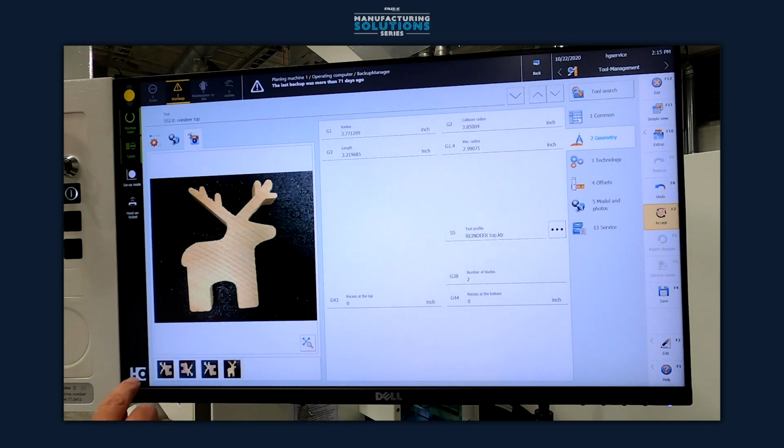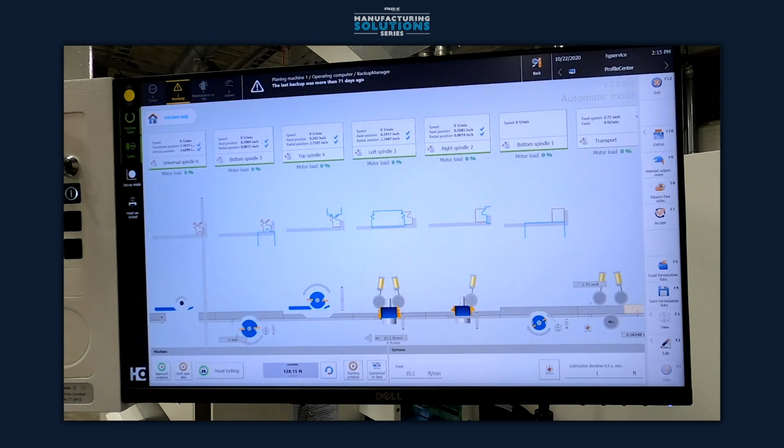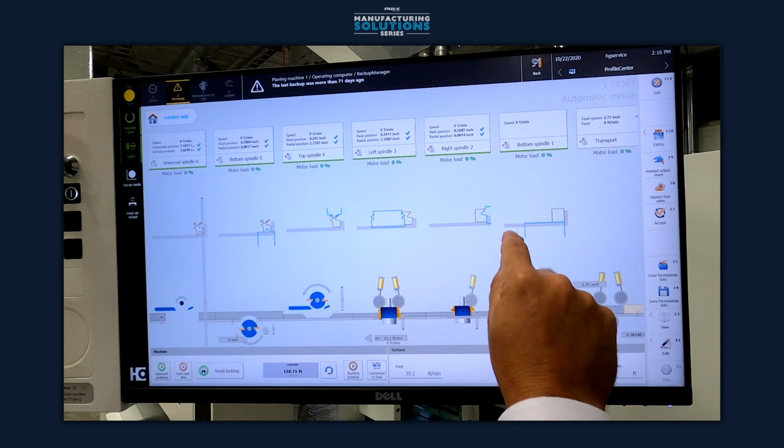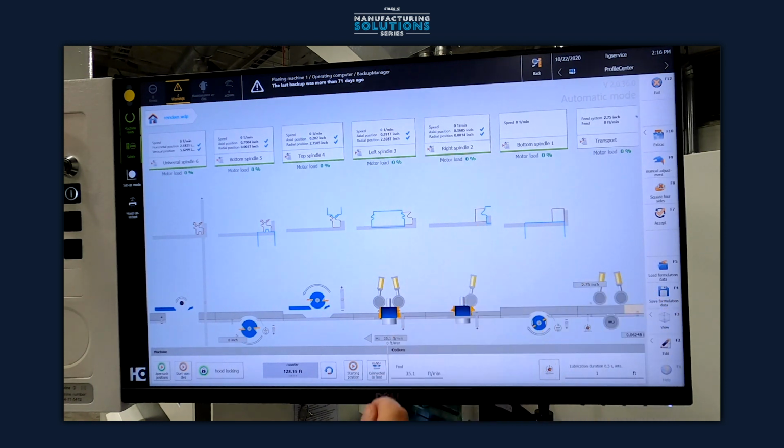Okay, so now let's go back to the home page. We're going to go to Profile Center. Profile Center gives you the rendering of your machine. Here's your transport system. Here's your first bottom, fence, near, top, bottom, and in this case, we have a universal spindle. This second layer, you can actually see the machine table and the fence, and the blue line represents the actual tool.